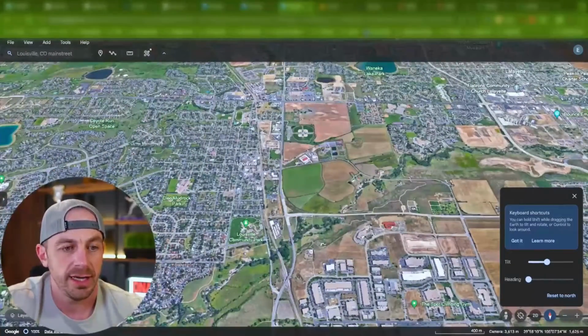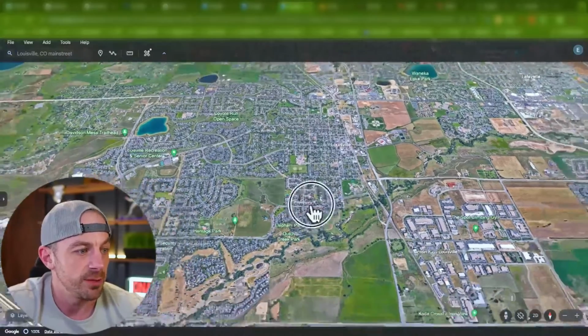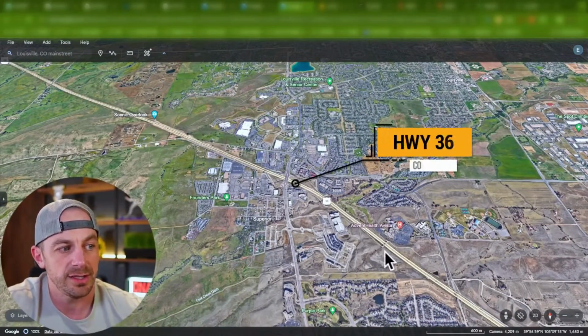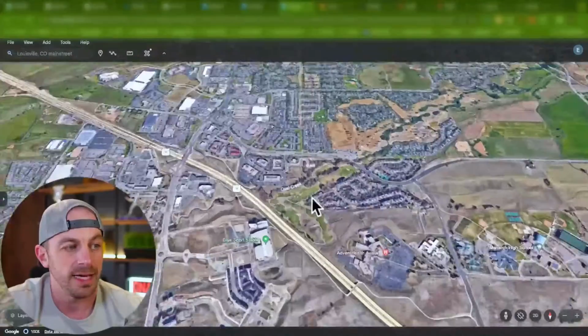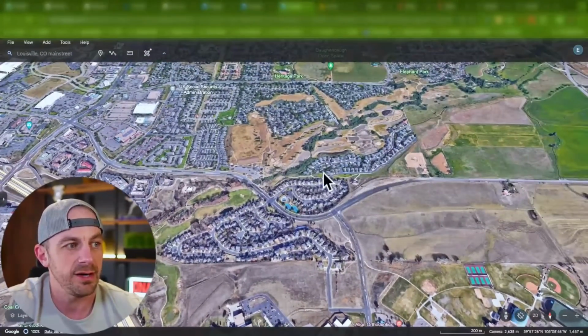Now let's go ahead and check out some of the neighborhoods that are out there. So I'm going to come out here a little bit, and I'm going to start on the south side. So again, we've got Highway 36 here. This is one that takes you from Denver to Boulder with a pit stop at Louisville and Superior along the way. And we're going to check out just this little pocket neighborhood down here.